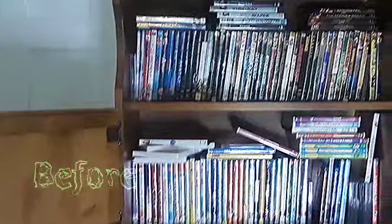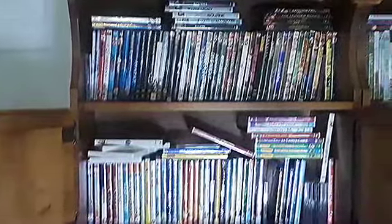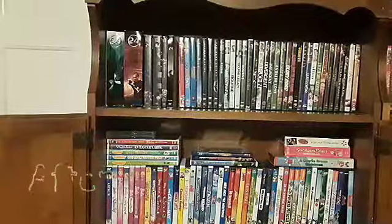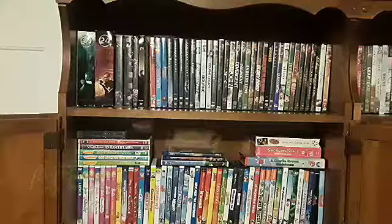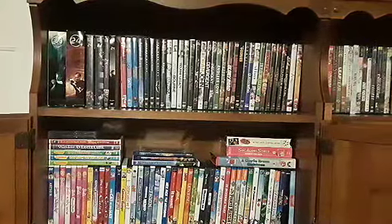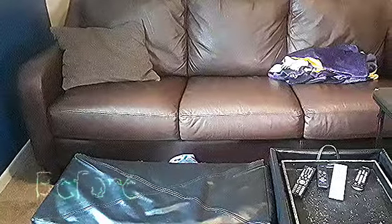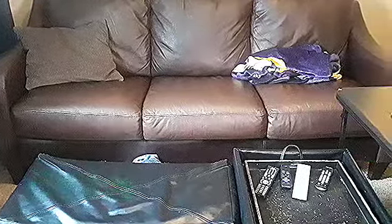Here's the other side of the movie cabinet. We try to keep all of our kids' videos in the bottom so they can just open up the cupboard and be able to find the movie that they want. So they still have quite a few movies here. But my husband and I were able to limit the movies that we wanted to keep to just these two top shelves.